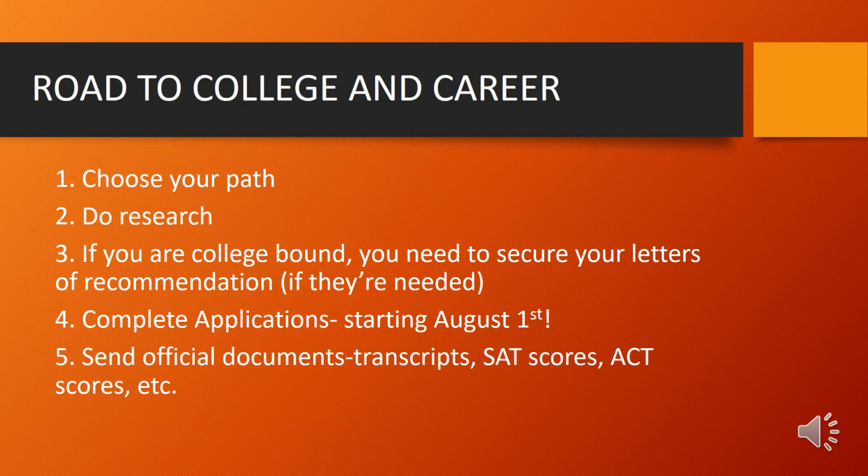Road to college and career. First, you need to choose your path. Do you want to go to work? Do you want to go to a university, college, technical school, military? You need to decide what you would like to do. Then you need to do your research. Hopefully, at this point in your senior year, you have already chosen what you would like to do for next year and know what schools you may be wanting to apply to if you are college bound.